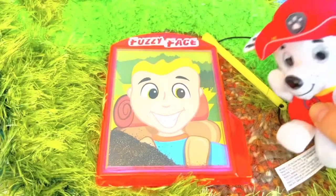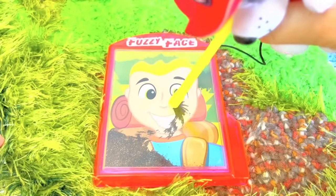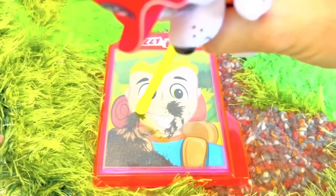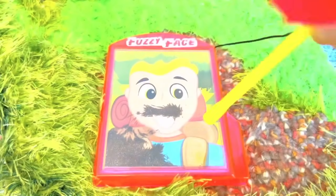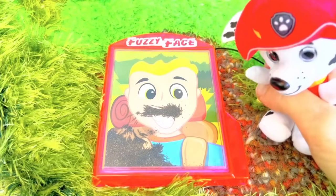I'm gonna put a mustache on this face. All right, you show us what a mustache looks like, Marshall. This little stick has a magnet and there's little metal pieces inside. You drag them to make the design you want. There's a mustache. Good job, Marshall.